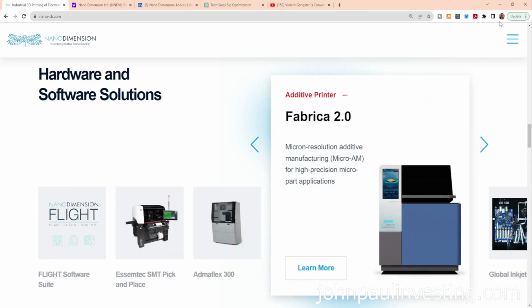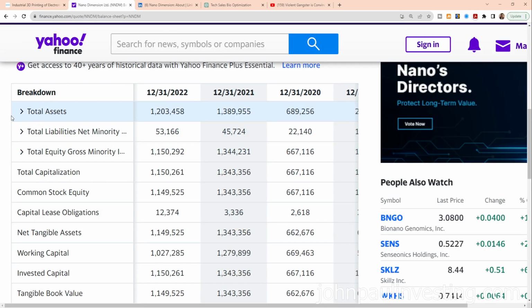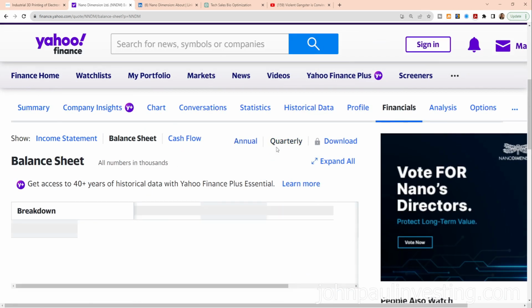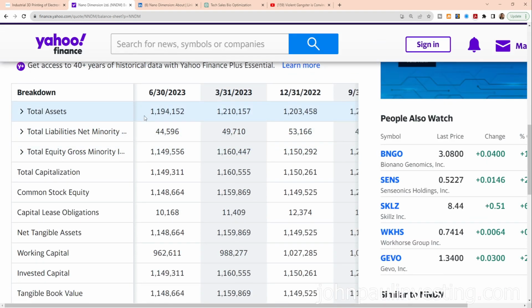So ultimately, Nano Dimension has a very unique product offering. They're well off as far as assets against their liabilities. They have over 1.2 billion in assets right now. Let's go to the quarterly for more accurate figures. Even on a quarterly scale, we are still looking at $1.2 billion in assets with 45 million roughly, or 44.5 million to be a little more precise.